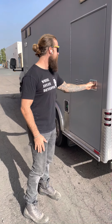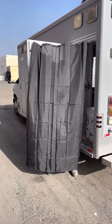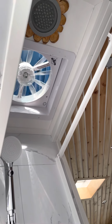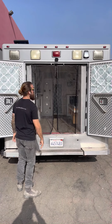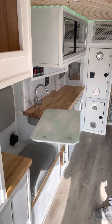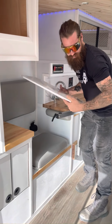You ready? Oh, it's locked. Door, outdoor, shower. I'm a healthy 5'9", so I have to stand right here the entire time. Lagoon mount, custom, marble. It's pretty cool, I think. I'm a little biased. Right here.